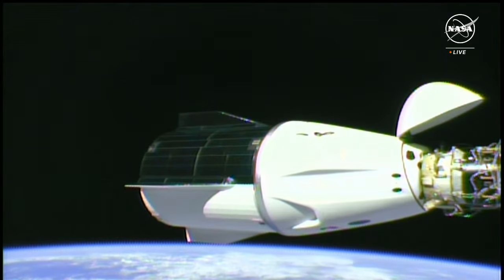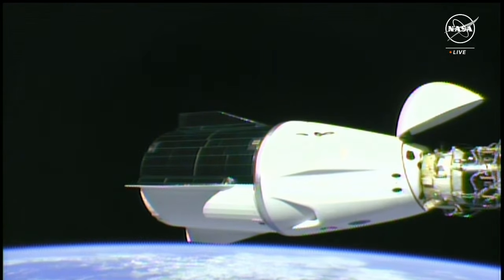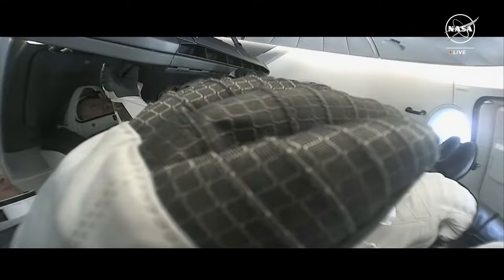So again, today Crew-8 will be making a short trip in Dragon during this relocation. Crew-8 consists of NASA astronauts Matt Dominick, Mike Barratt, Jeanette Epps, and Roscosmos cosmonaut Alexander Grebenkin. Crew-8 is currently suited up and inside the Dragon Endeavour ahead of the undocking. We are now targeting that undocking command for around 7:30 a.m. Central, with physical separation at 7:35 a.m. Central.